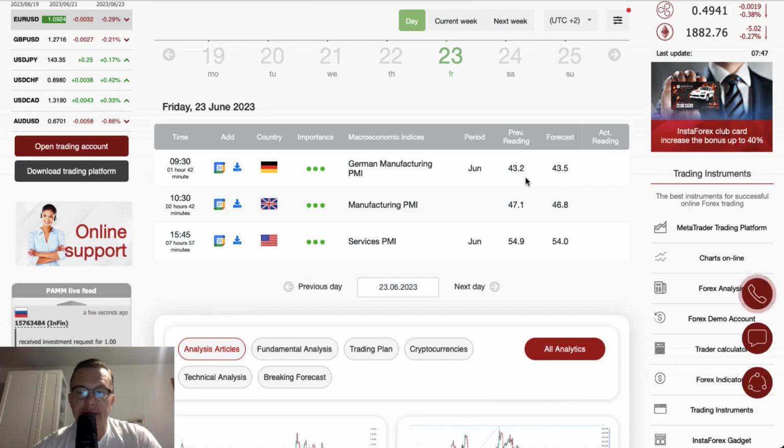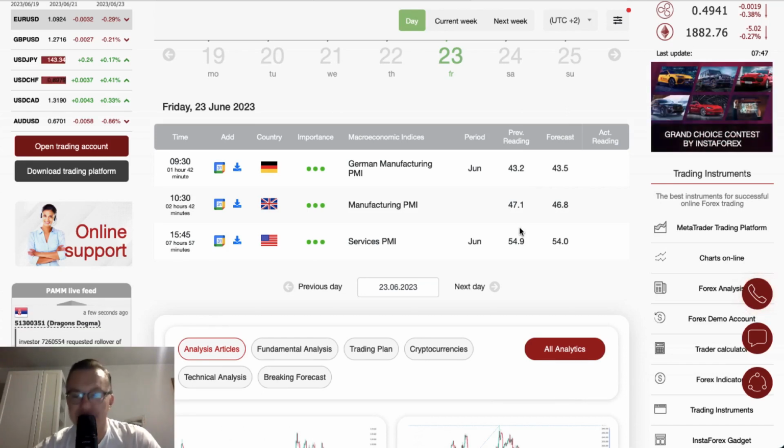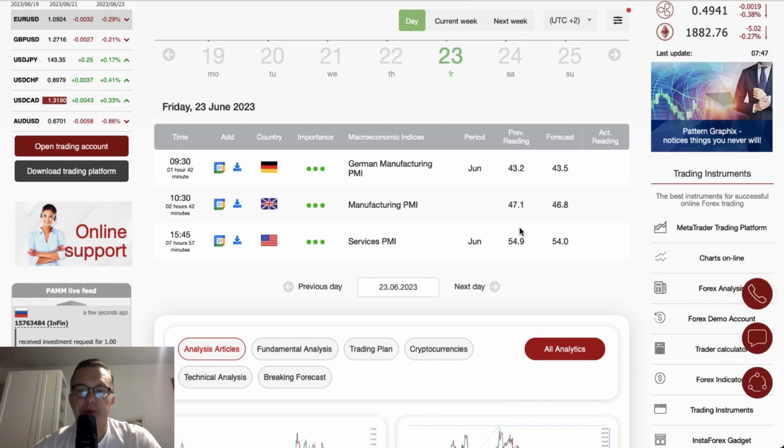Quarter to 6 p.m., there is a services PMI release scheduled from the US, and the services PMI is forecasted to decline from 54.9 points to 54 points. So three very important data releases, market movers, maybe trigger of the increased volatility. So please stay focused and vigilant during this data release.